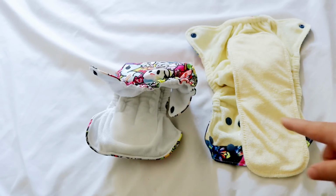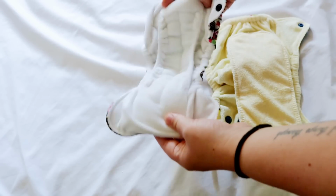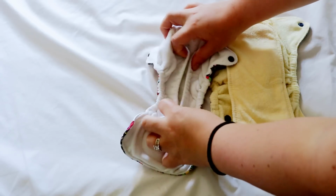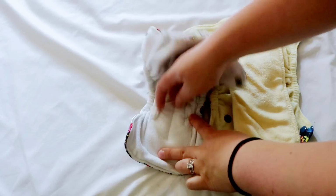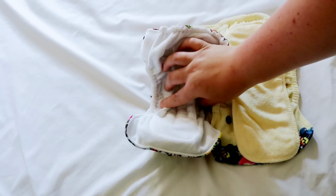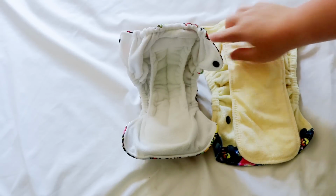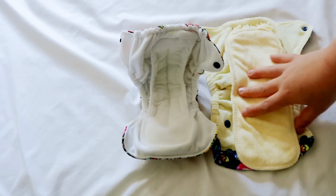which is a good thing because you can get a really good fit with this. The other difference is that this has a stay dry material on the inside and microfiber underneath. This is not a stay dry material and it's made of bamboo. The Lil Joey has this inner gusset right here, and it also has a seam right here to help direct the flow, the pee flow of your baby, into this center area. They do that to help prevent leaks, but there is also absorbency here in the Lil Joey. And this also has absorbency on the inside as well, and not just on the flap.